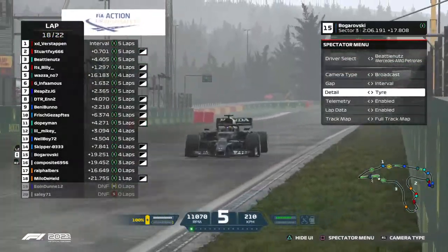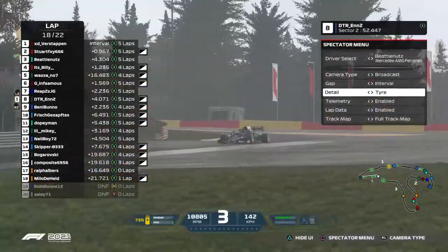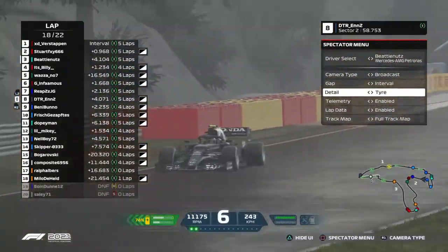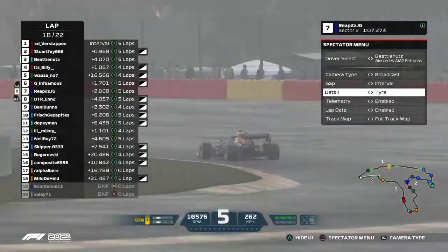The final chicane. And he does have front wing damage here. Unfortunate from him. His teammate ends in P8. Does have some penalties. Again.